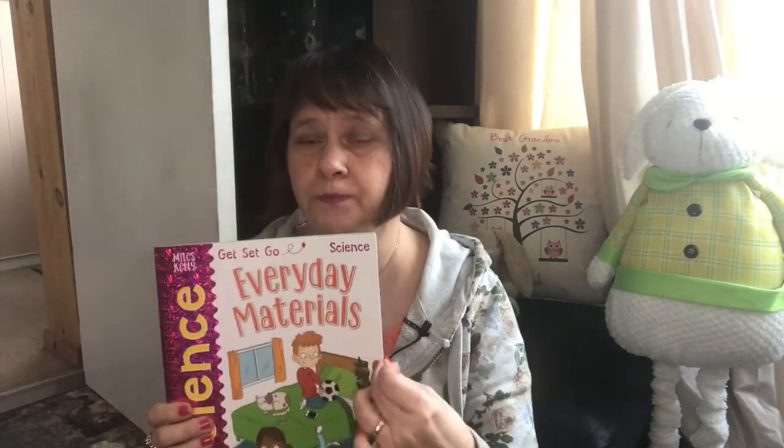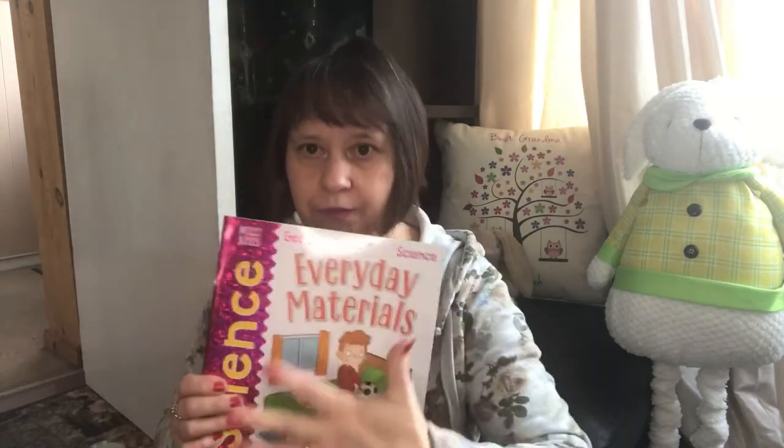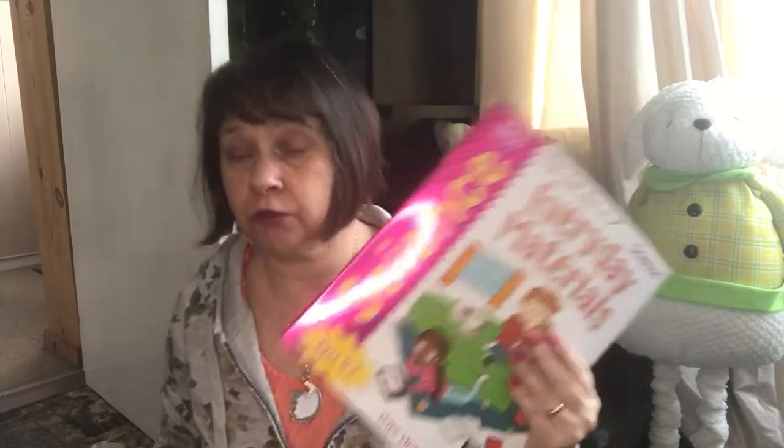Being careful, because the thicker ones, I've picked one up before in Poundland, and it was a workbook and it ended up being £3, and I didn't realize. I thought something was off when my actual shopping came up and it was £3.